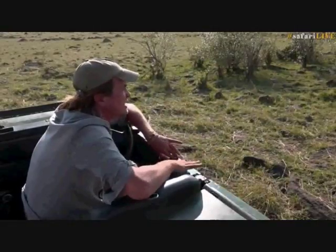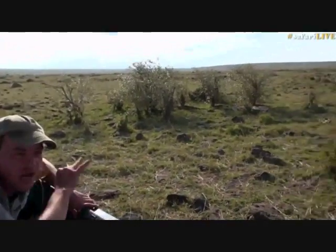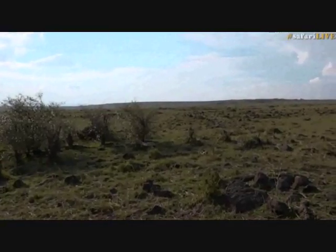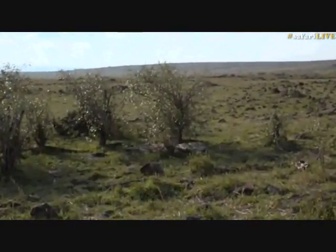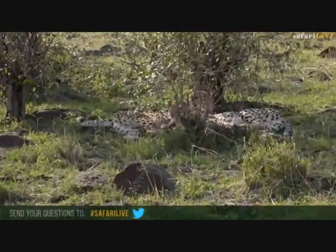So it's quite rocky, as you can see around here, but fortunately the wildebeest have done a fantastic job grazing all the grass. So we're going to have nice, long and big vistas, and hopefully we're going to be able to follow them on the hunt. Remember, this is coming to you 100% live from the Masai Mara, and as I said, hashtag Safari Live for any questions. It would be great to hear from you.